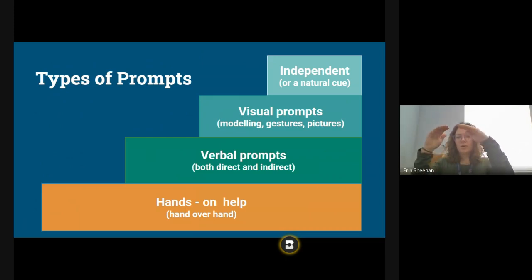And then as we're building independence, we go through our verbal cues and up to our visual prompting, and then independent, or a natural cue of, oh, my hands are cold. I should probably put my gloves on.